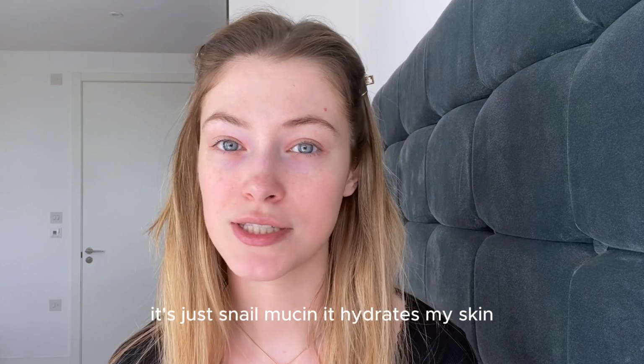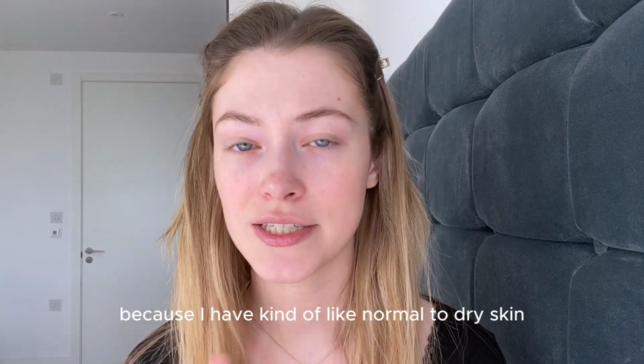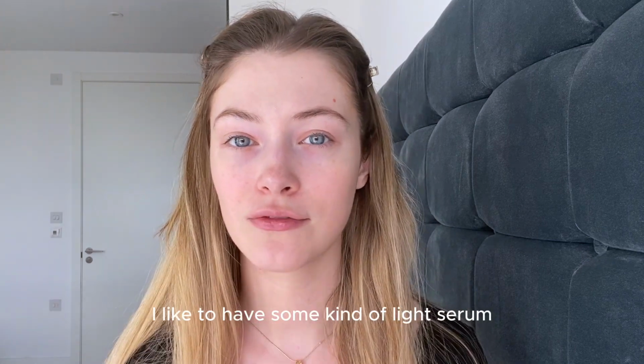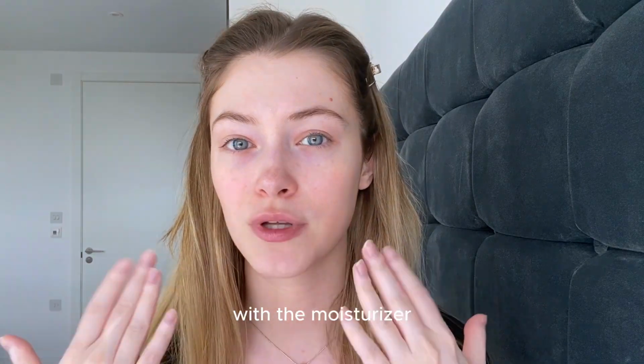It's very simple. It's just Snail Mucin. It hydrates my skin, which I really like because I have kind of normal to dry skin. I feel like it's very dehydrated, so I'm trying to fix that. I like to have some kind of light serum before I add the moisturizer, just to make sure that I have something to lock in with the moisturizer.